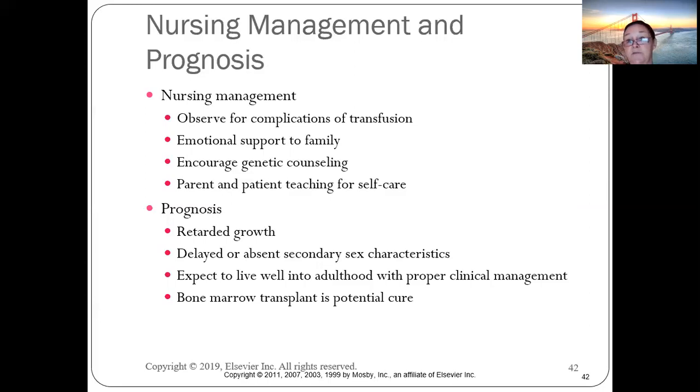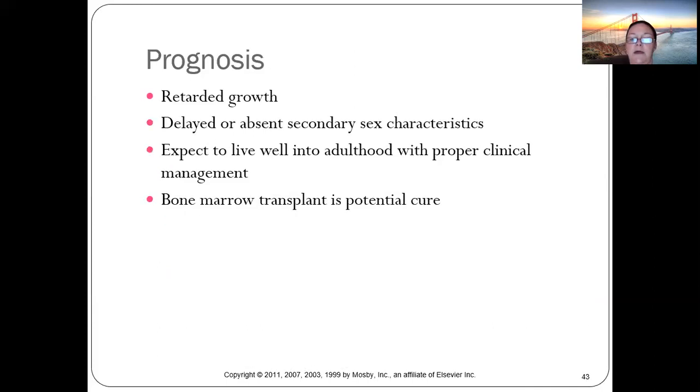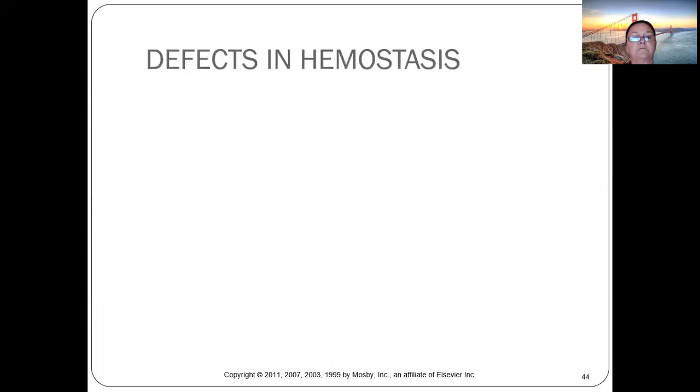We know these kids are probably going to have some growth retardation. They may just be very small. They may have delayed or absent secondary sex characteristics. Again, each prognosis is just according to how bad it is. We never know for sure. They do know that bone marrow transplants are a potential cure. And again, we talked about the prognosis.